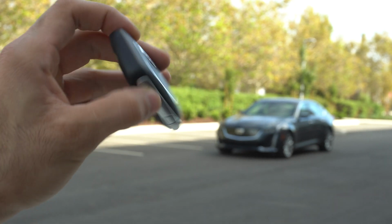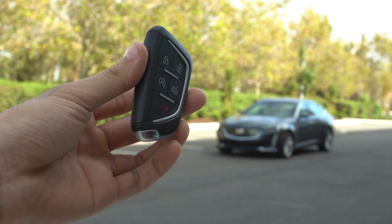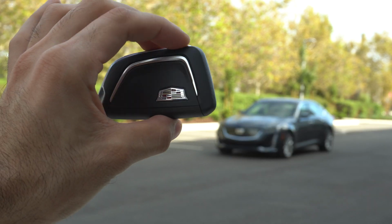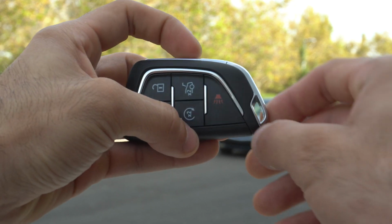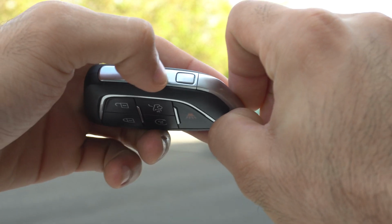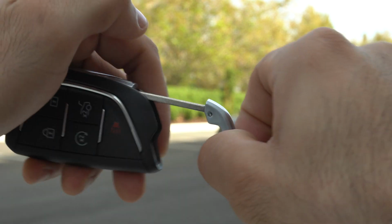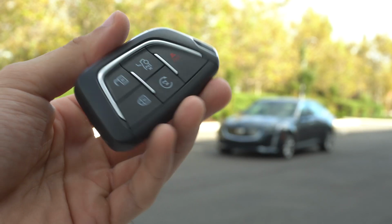This is the exact same key fob that you find on a C8 Corvette. I guess this may become the new standard for all brand new GM platform vehicles, as this part over here actually has a little button which will release the little spare key, so you can manually open the door in case your battery dies.